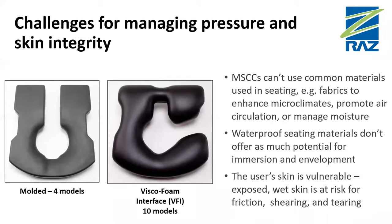So as I said, we can't use the same materials that we use in wheelchair seating because we have this wet and soapy, or wet and chemically involved, environment. And it means that the seating materials we do have, the waterproof seating materials, don't tend to offer the same potential for immersion and envelopment that we get in our wheelchair cushions.